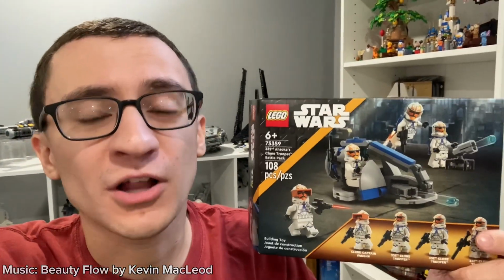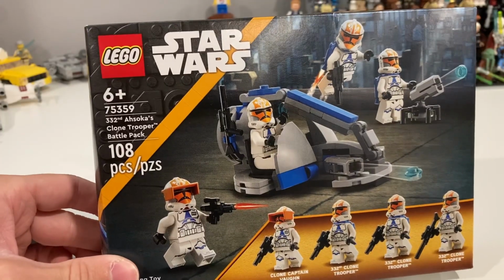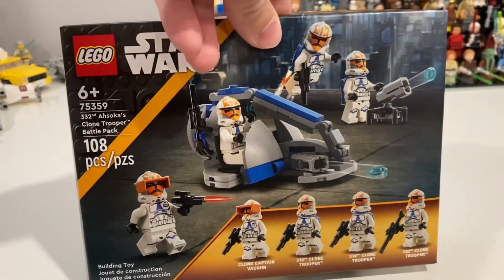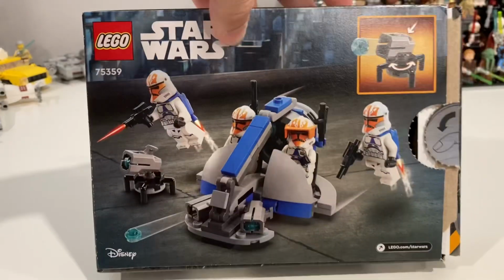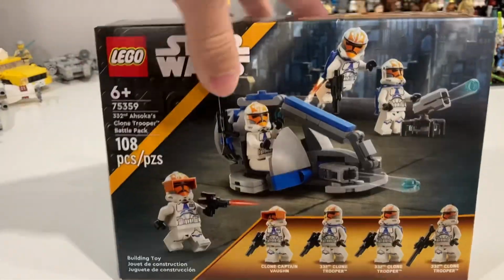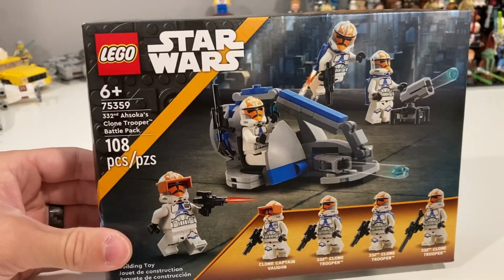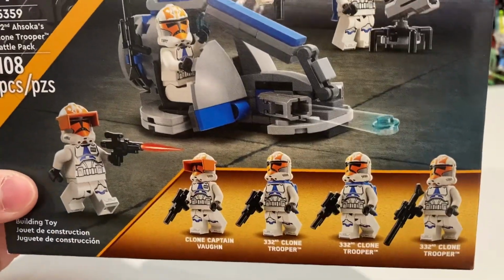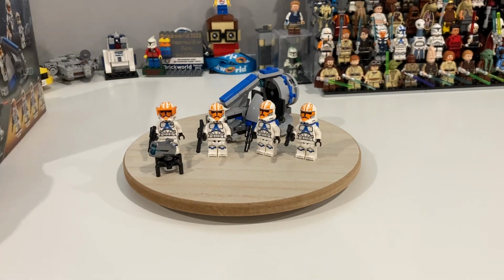Today I'm reviewing the brand new 2023 332nd Ahsoka's Clone Trooper Battle Pack. Bit of a mouthful. The set number is 75359, contains 108 pieces, and retails for $20 like battle packs do, so that's a whopping 20 cents per piece if you are a price-to-part ratio guy in the year 2023, because, you know, inflation is just insane. But 20 bucks, that's the battle pack price these days, and it's not a bad price when you consider how much clone figures are going for on the secondary market. But we'll talk more about price and value later on.